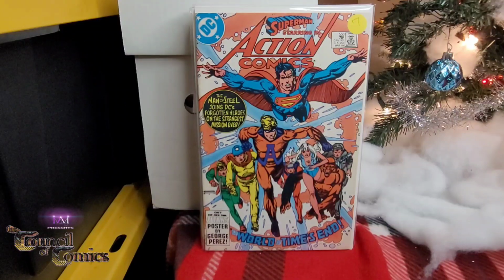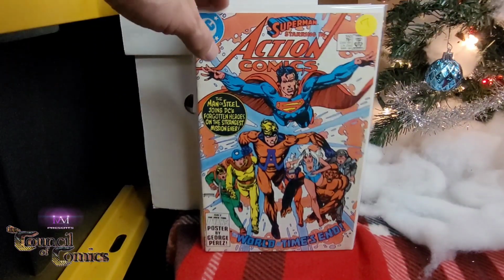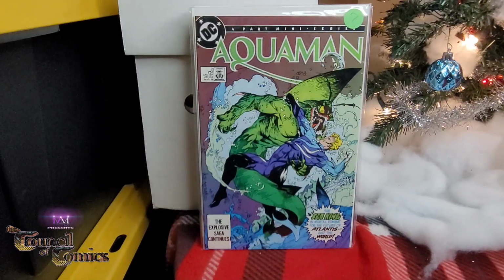Action Comics, number 553. Pretty cool. This is a $7 book, by the way. Aquaman number 2 from a 4-part miniseries of DC back in March of '86. This is a $7 book.